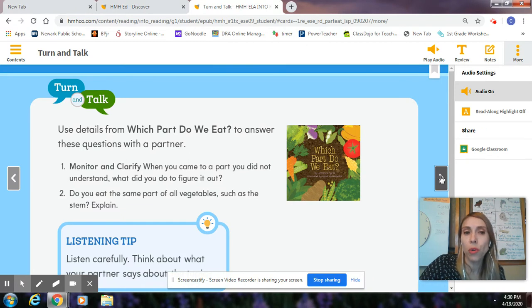Use details from Which Part Do We Eat to answer these questions with a partner. Now, I know, boys and girls, we're not in the classroom, so you don't have your partner there at home, but you can still talk to somebody at home and figure out your answer to these questions. When you came to a part you did not understand, what did you do to figure it out? So here you would talk about and write which strategy you would use.